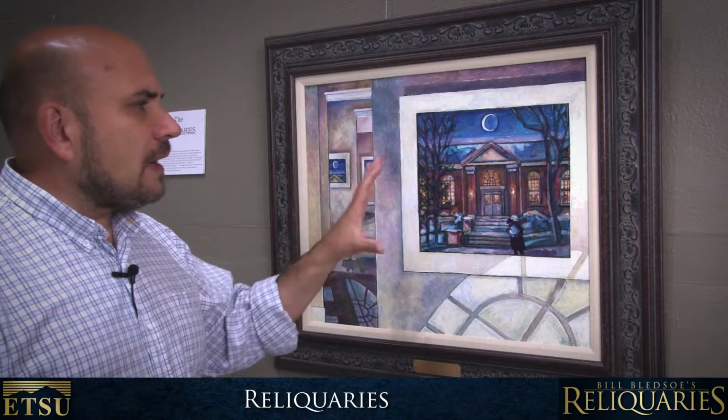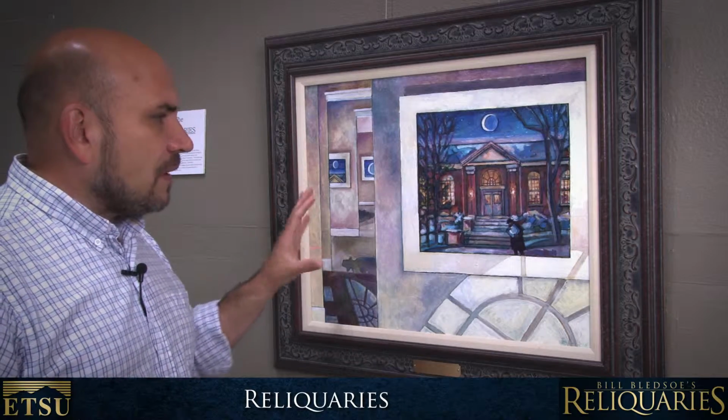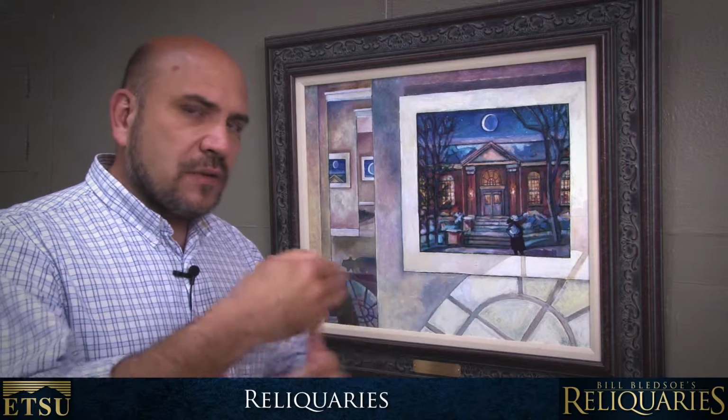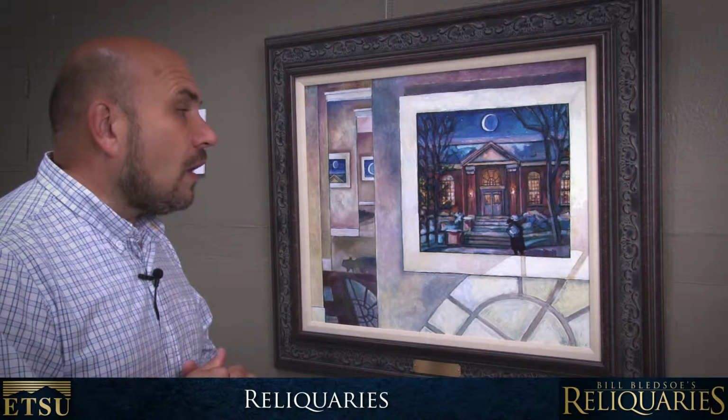But then also playing on the sense of the depth of the building. The Reese has gone through some changes over the years, but one of the things about the interior of the Reese are the different depths of the rooms and the artwork hanging on the wall.